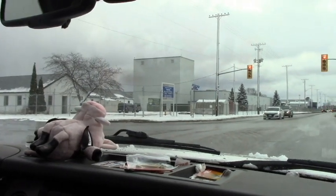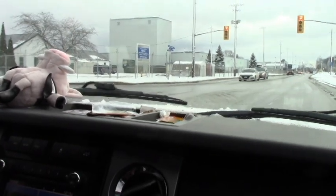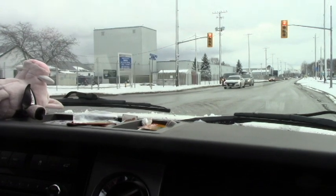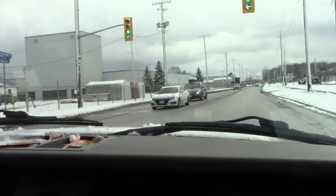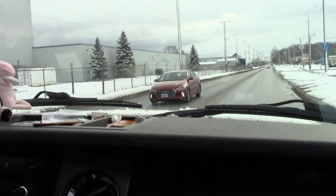Now what we're going to be coming up to, this is still RCAF road. What we will be coming up to on the left-hand side is the base museum. And all you locals here know it's awesome. I mean, for a small donation, you can take your family in there. The displays they have set up is just phenomenal.